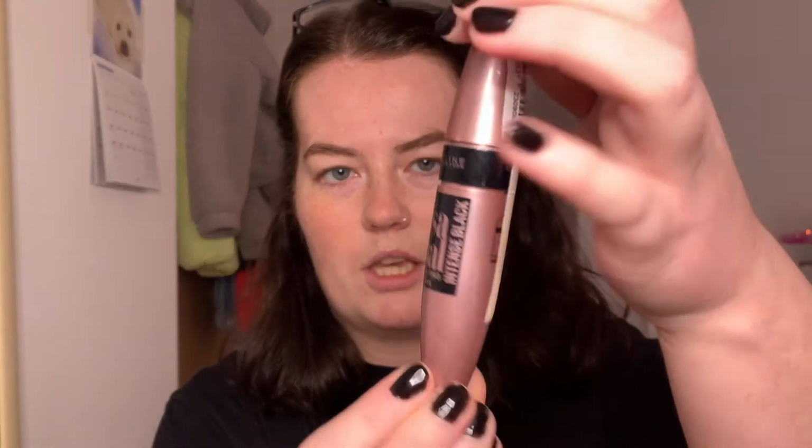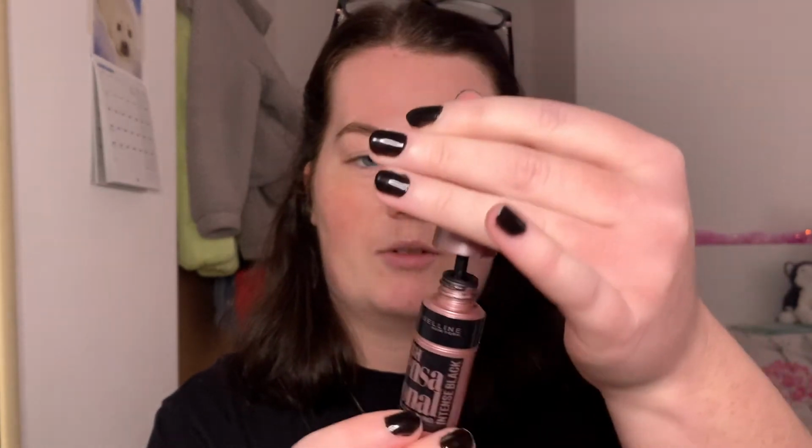And then also from Maybelline New York is the mascara that I use, the Lash Sensational Intense Black. If anybody knows me, they know how amazing this is for my eyelashes, because they turn from horrible into amazing. So yeah, swear by this.